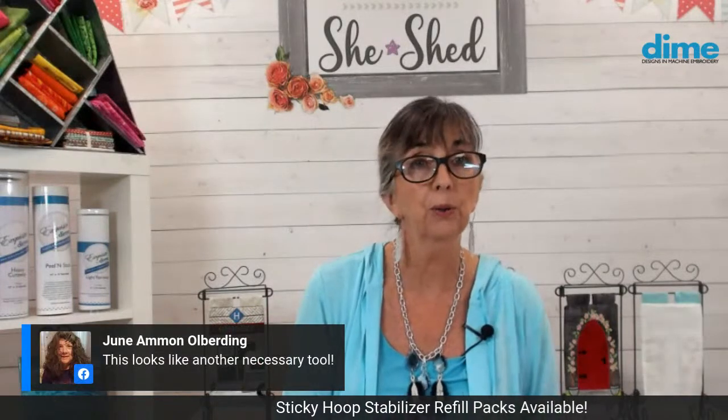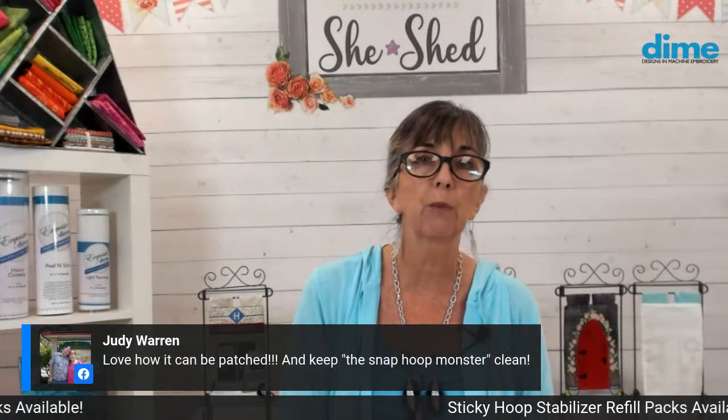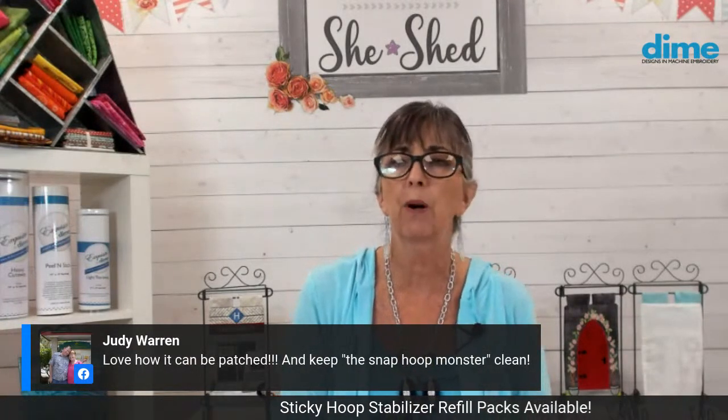So I hope that if you are a Baby Lock or Brother user, remember they come in 5x7 and 6x10, and there is also a refill pack of the stabilizer, because they come with 25 sheets, which is pretty cool. June thinks that it is another necessary tool. And Judy Warren, you love that it can be patched. Yeah, and keep the Snap Hoop Monster clean.